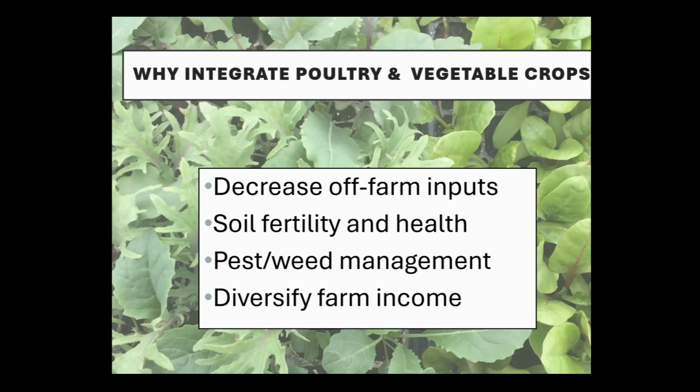In addition, we want to integrate poultry with vegetables because it decreases off-farm input. We have shown in our publications and manuscripts that when we have poultry integrated into a vegetable system, in years to come, like 1 or 2 years, we can reduce the amount of fertilizer input, the organic nitrogen fertilizer input, by almost 50 to 60%, because the manure which the poultry provides is enough to provide the nutrients that are required for crops such as broccoli or leafy greens. So we have shown that.